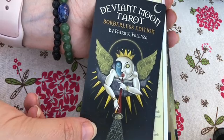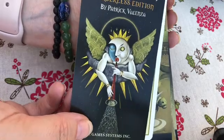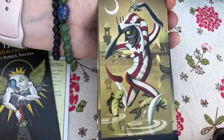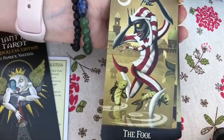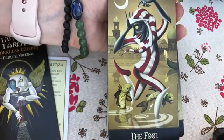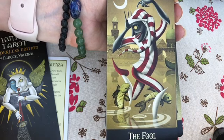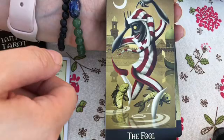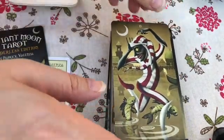I hope you guys don't hear too much of that. There's some water skiing going on, and they just went by, so I apologize if that is going to bother you. But I absolutely adore this deck. I don't know what it is, but I am finding that I really do prefer borderless decks, and I thought I would just take the opportunity to go through some of these.